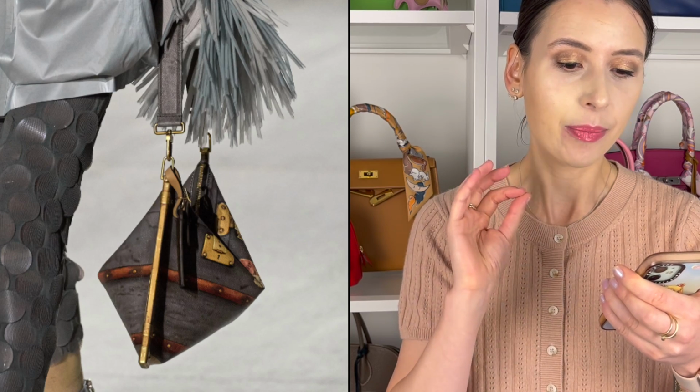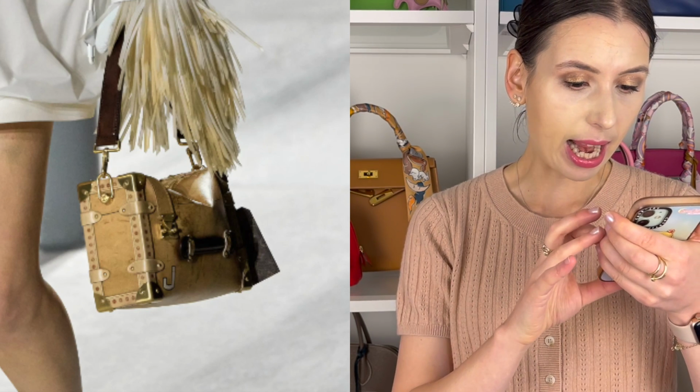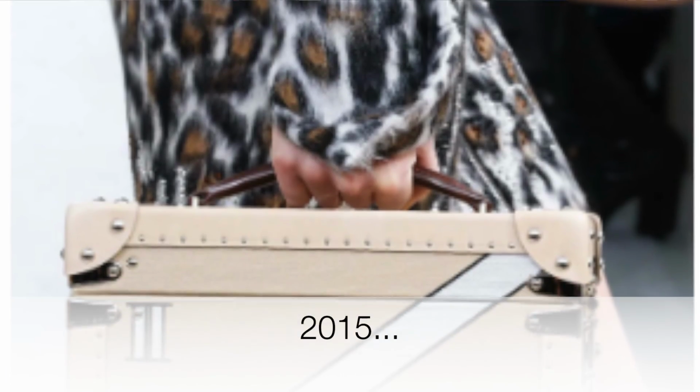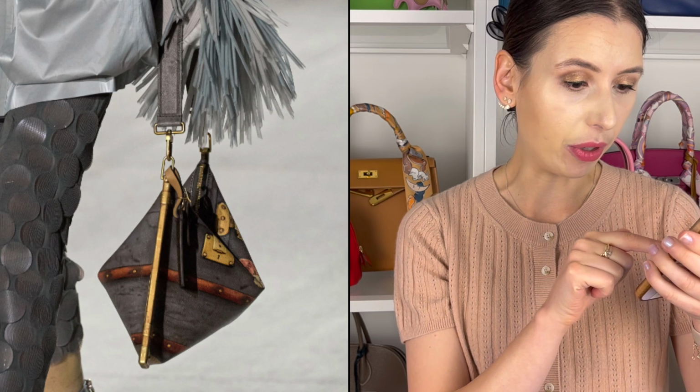Notice in this collection there were a few bags that had the time trunk damier pattern and that rustic trunk look. There was a slouchy petit malle. This is not a slouchy, this is a soft trunk bag with the J and the little slash. I remember there was something like this from the 2020, I think it was spring summer collection, with this kind of playing card look, and that's been done before as well.